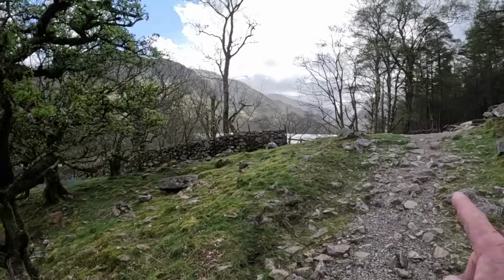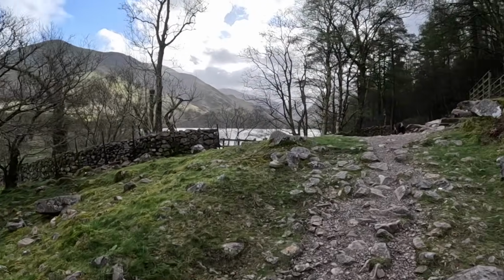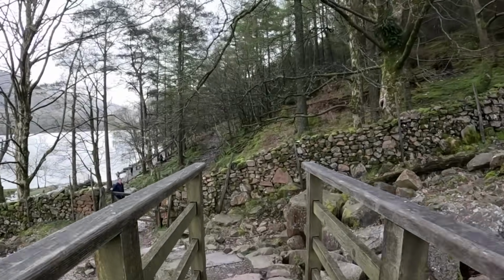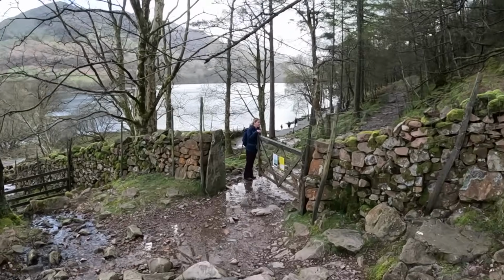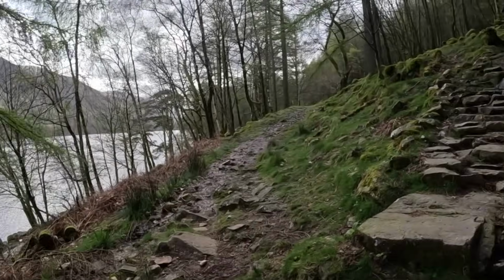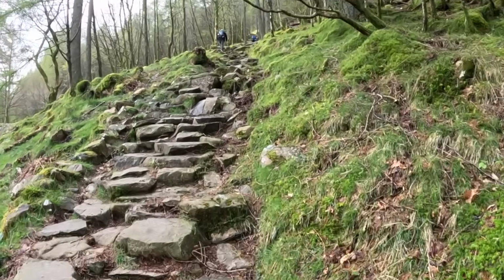So I'm just coming up, and that's Buttermere just come to meet us. Buttermere's just there, and we start to take this path up.